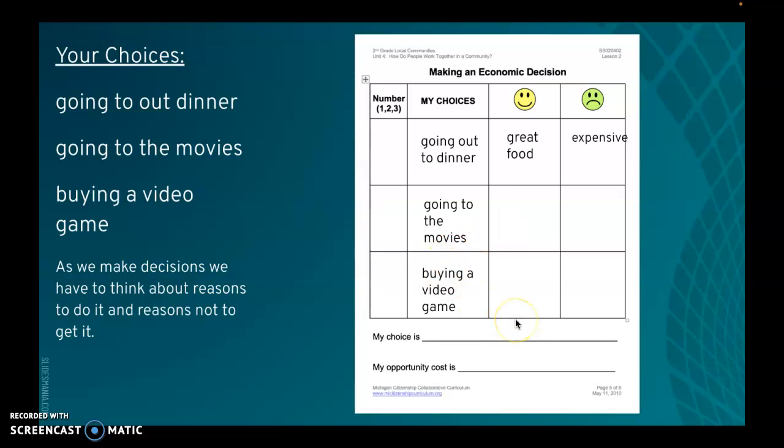So now that we have our positive and negative for going to the movies, now you need to do your positive and negative for buying a video game. What's a positive for buying it? What might be a negative for buying it? If you need to pause the video, please pause the video.